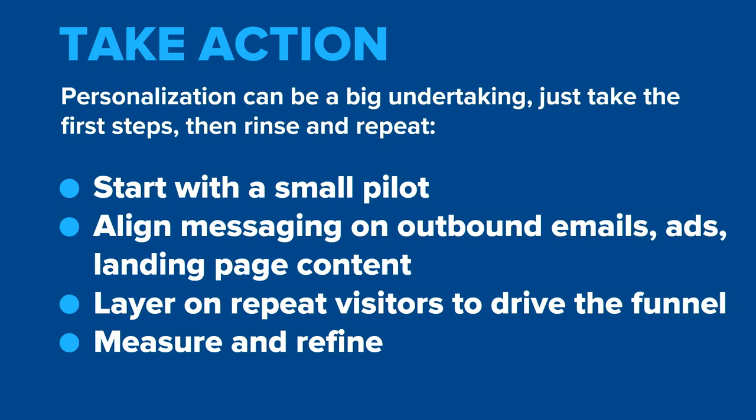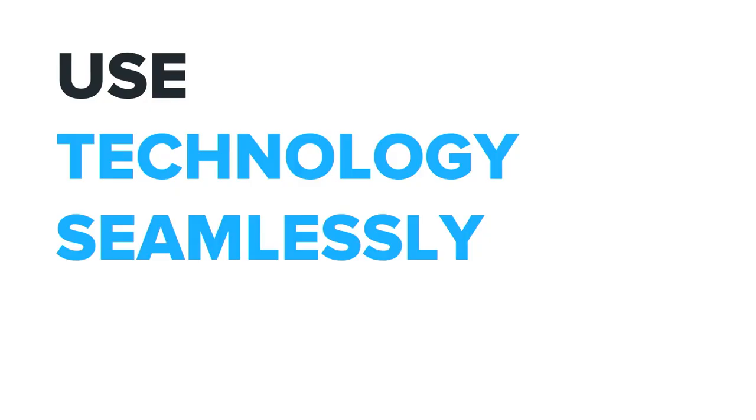And so with that, that's the user experience portion of that. One piece of this, like we mentioned early on, was using technology seamlessly. And we have Gurwinder here, who's implemented several personalization projects with our clients, and he's going to tell us about how that works.